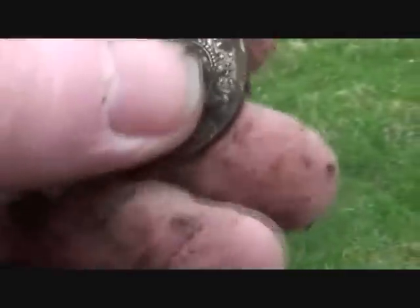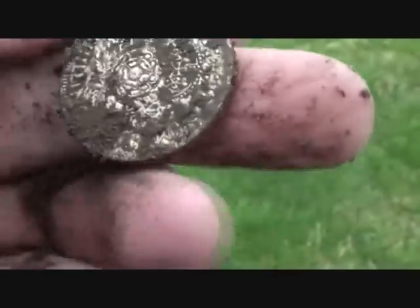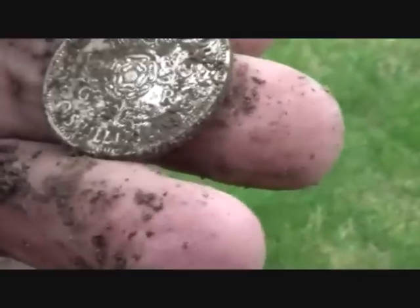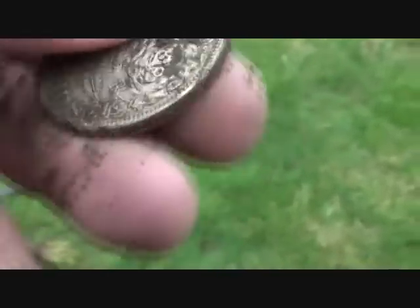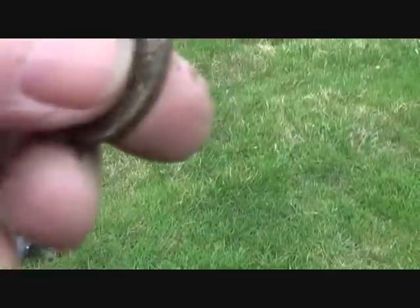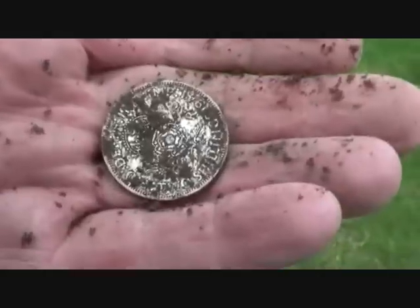Oh, the one place there shouldn't be anything, here it is. It is a George 6 by the look of it. What's the date? 2 shillings. Oh yeah, 1941. My God, 2 years younger than me. Hey, got some silver! Wallop!